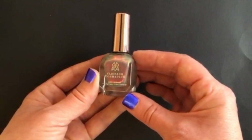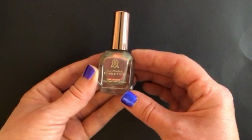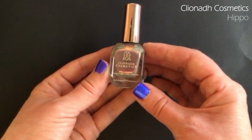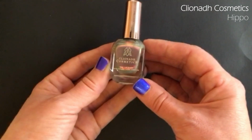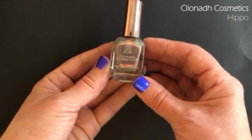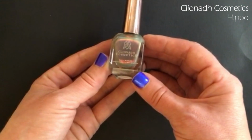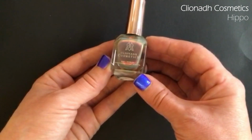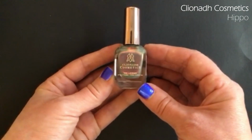This next polish up is by Clionadh Cosmetics, and this one is called Hippo. This one is described as having a gray crelly base with medium-sized particle shimmer that shifts pink, red, orange, chartreuse. And this one is inspired by Maggie's favorite animal, the hippopotamus.